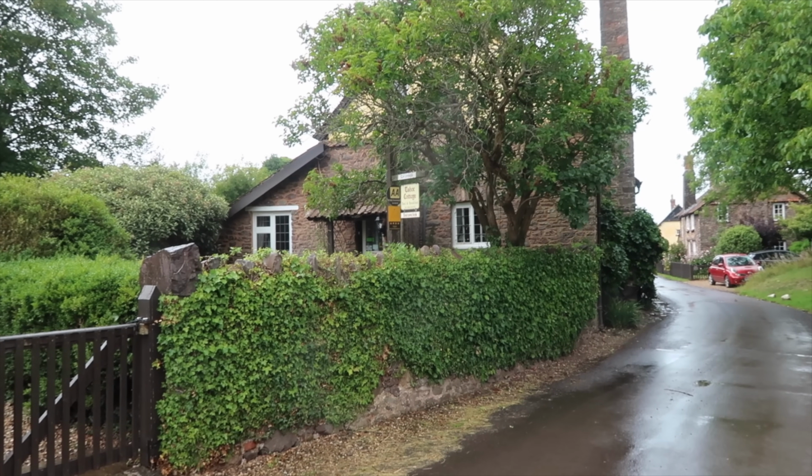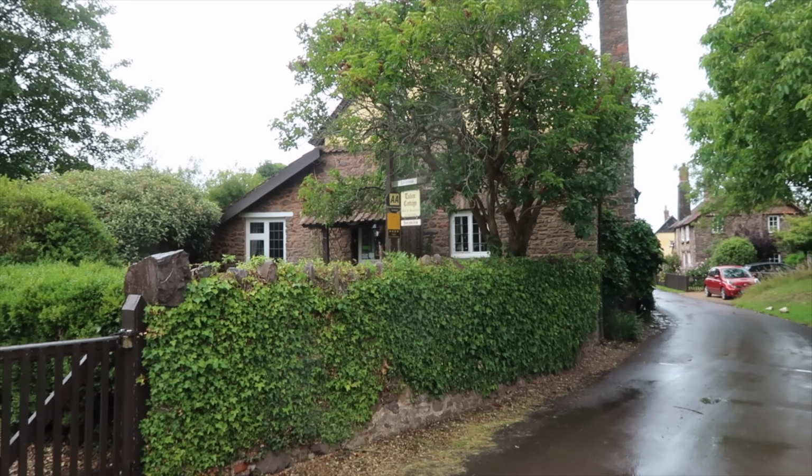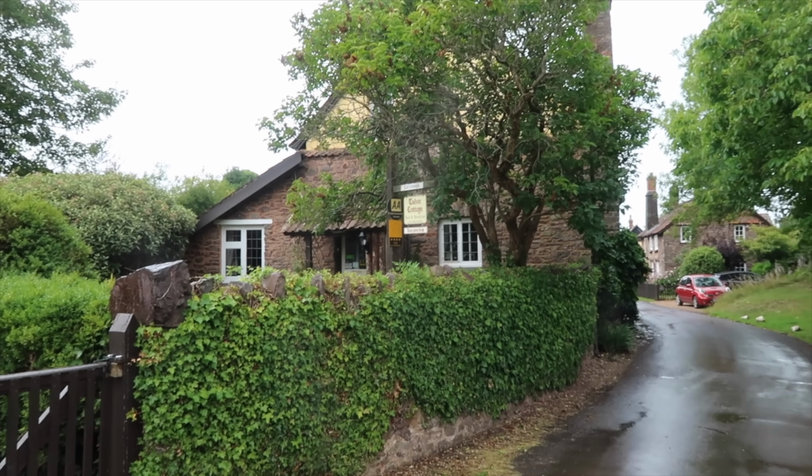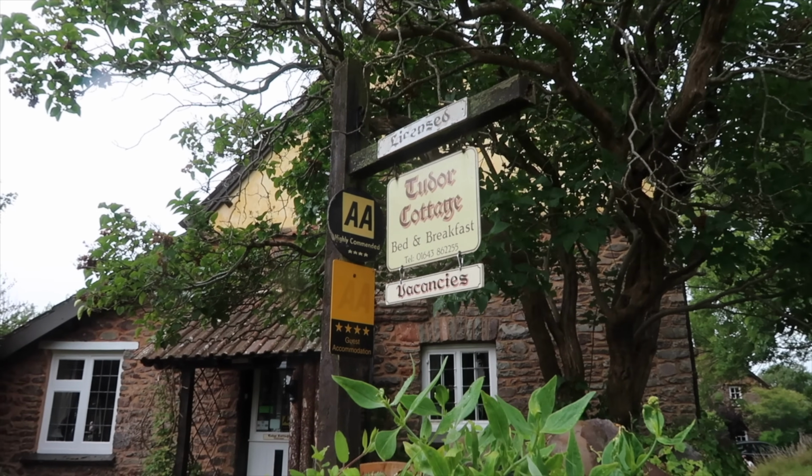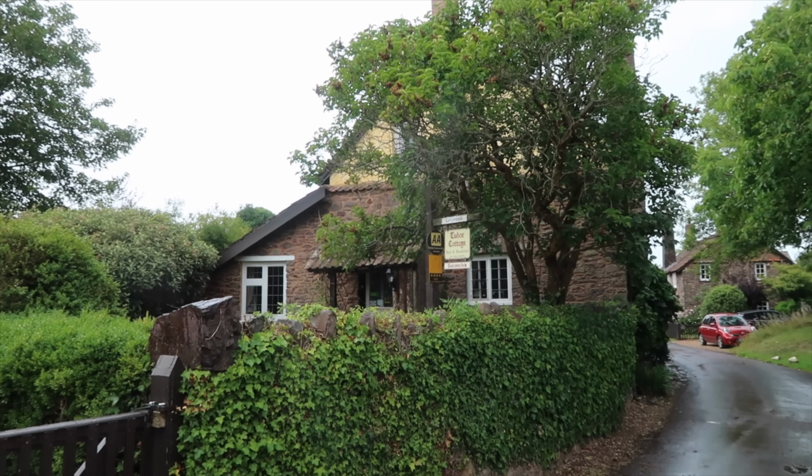So if you want to stay here in Bossington, we just stumbled upon this B&B and it's called Tudor Cottage. Looks quite charming.